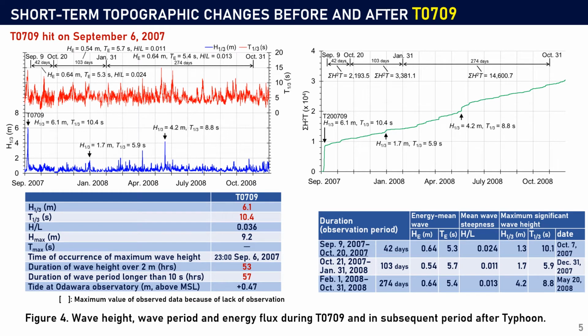At first, I'll talk about T0709, which hit on September 6, 2007. These show wave height, wave period, and energy flux during the typhoon and in the subsequent period after the typhoon. The maximum significant wave height of 6.1 meters and wave period of 10.4 seconds were observed. The duration of storm waves with a wave height over 2 meters and wave period longer than 10 seconds was long, over 50 hours.